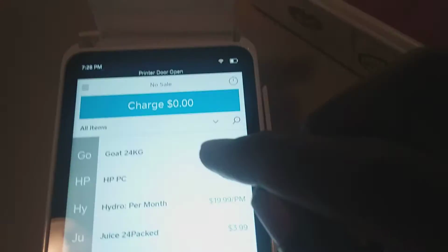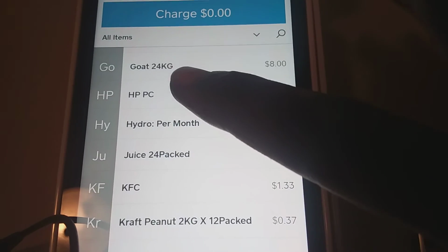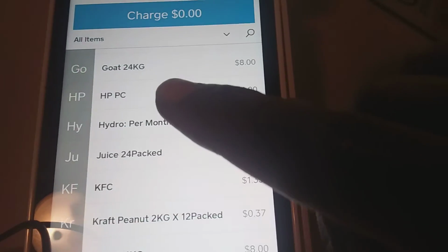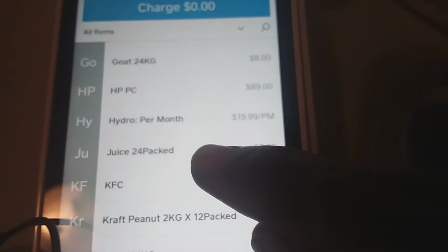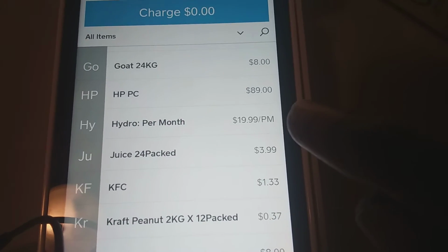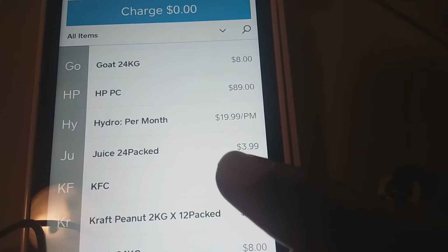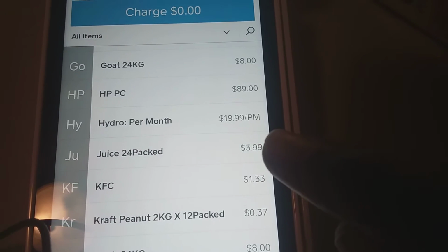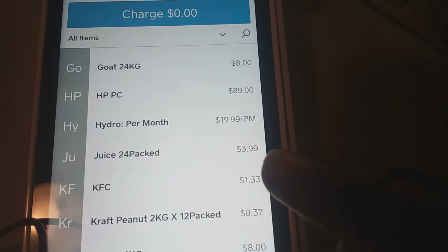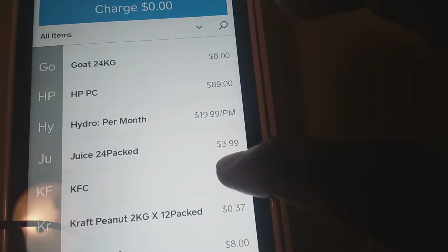Of course, this is the POS. Of course, you see there. Of course, we use the water. We use here. This is the gold, 24 kilograms gold, HP PC, and then we have hydro bills. Price of the hydro bill per month is $19. Juice pack 24 packs, of course, roughly $4. KFC roughly this much, and then that is KFC here.